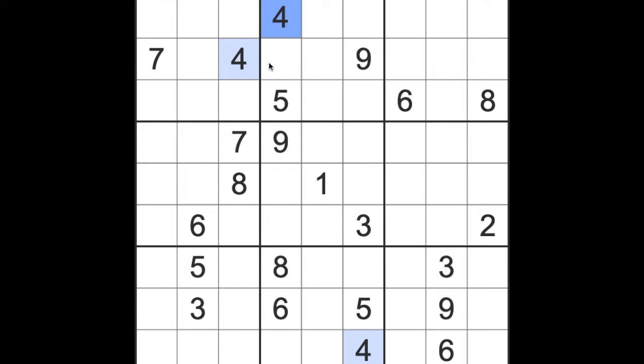Right, 4 blocks across here, 4 blocks across here, so we can place our first digit, our 4, in that location. I see a 7 over here, 7 blocking down here, 7 blocking down here. That's giving me a 7 there.